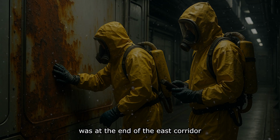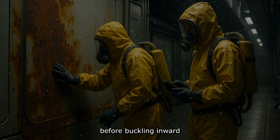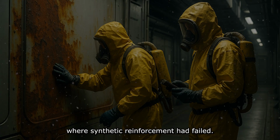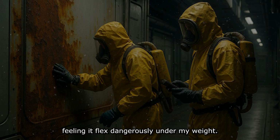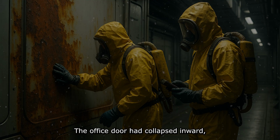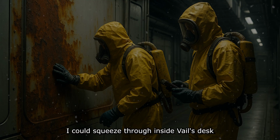Vale's office was at the end of the east corridor, or had been. Half the hallway was gone now, the floor buckling inward where synthetic reinforcement had failed. I crawled across the sagging surface, feeling it flex dangerously under my weight. The office door had collapsed inward, leaving a triangular gap I could squeeze through.